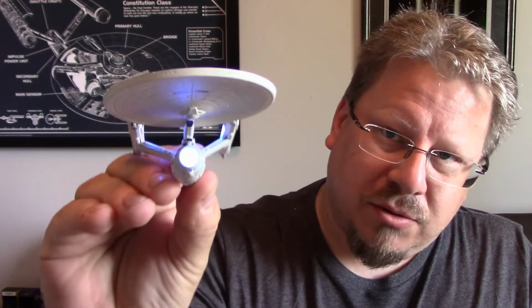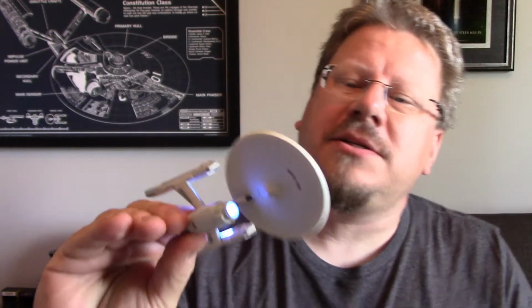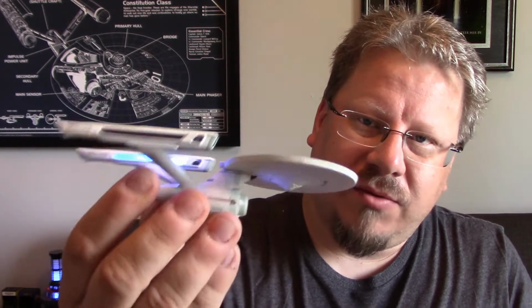Lights up very well. Looks very good. It doesn't have a pearlescent color. It's more of a very, very light gray, almost like an ivory color. So that's good. But yeah, there you have it, guys. That is the Refit Enterprise from Hallmark. Very nice and very detailed. It's got all the proper markings. Nothing is wrong with it.